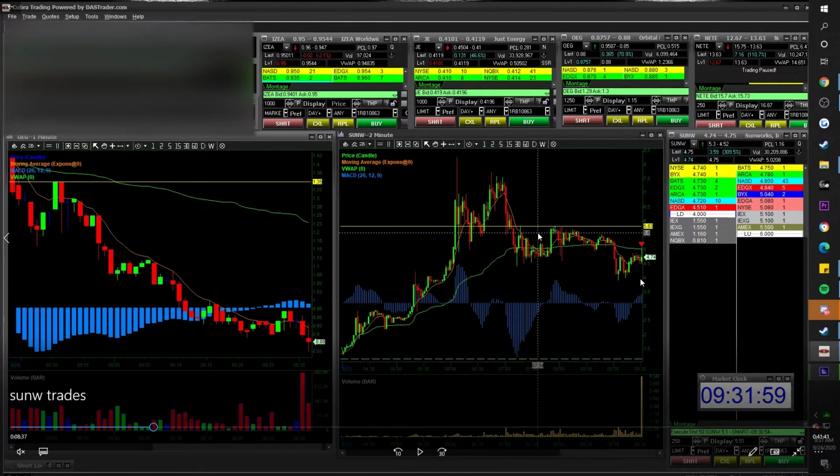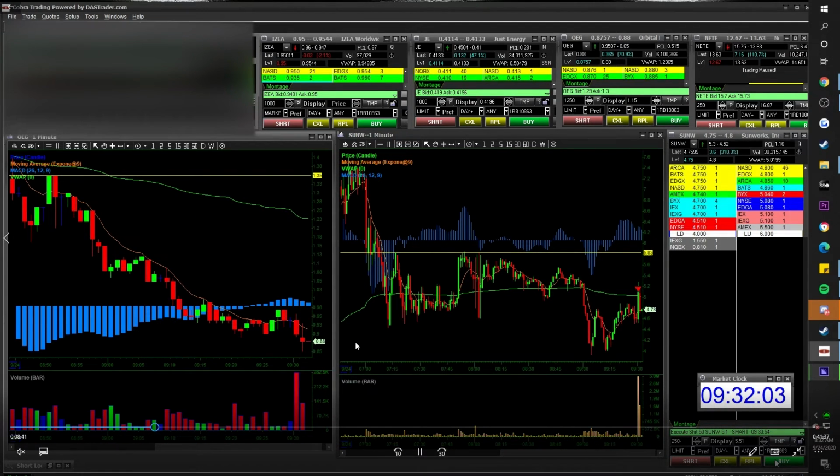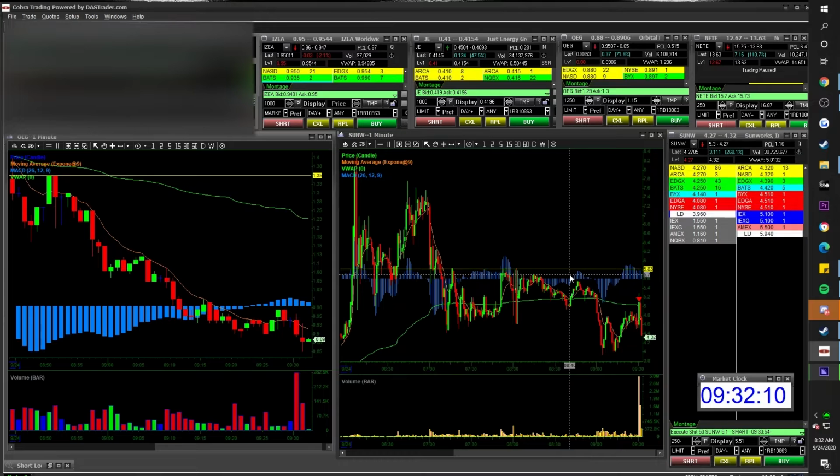So that's the first place that I'm looking to potentially cover some, because 4 had already been pre-market support. It was also, earlier in the morning, resistance turned into support. So 4 is kind of that level, and $1 a share in just 5 minutes is nothing to laugh at. So here we go. We're finally getting the flush.